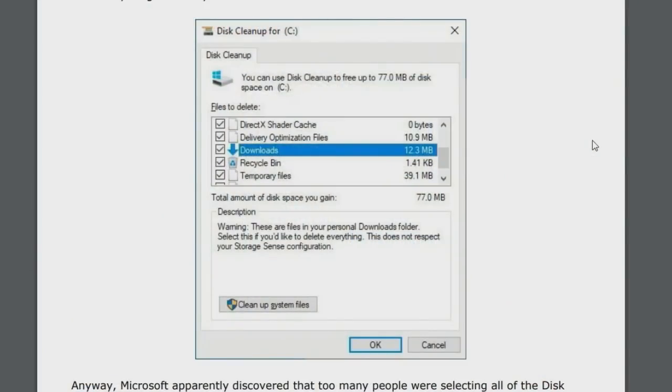And in this era of multi-terabyte storage, many people have taken to using their downloads directory, more or less deliberately, as a massive archive of everything they have ever downloaded. And they assume that everything will always be there. So Microsoft apparently discovered that too many people were simply going through and selecting all of the disk cleanup category checkboxes without looking, and were, as a consequence, permanently and inadvertently deleting their download archives. So that feature, which was first added into last year's ill-fated, and then infamous, October 2018 Windows 10 update, is now being removed.